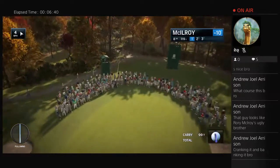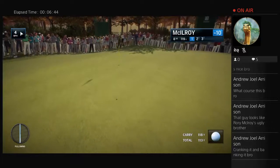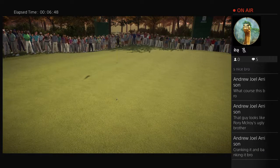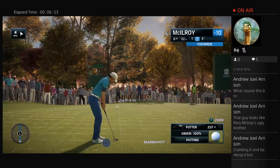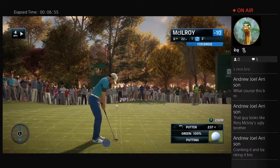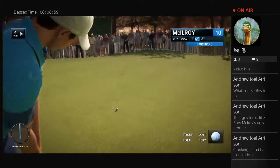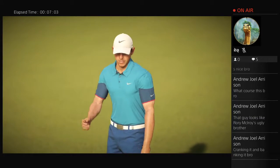This is a good-looking shot. Chance for birdie after that beautiful shot. And getting ready for the putt. Never looked like missing.